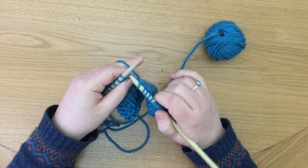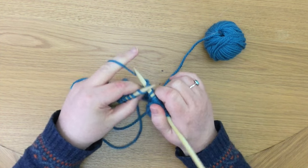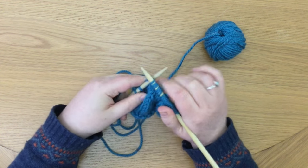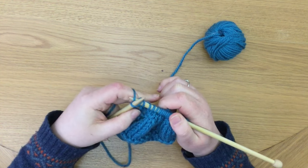And this is also interesting when it comes to the next method I'm going to show you too. My fingers just aren't shaped to hold the needles like that, so I just say, well, if it's not working, it's not working, so I won't do it.